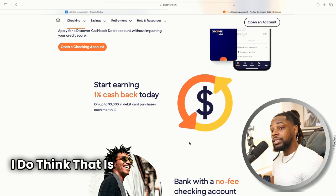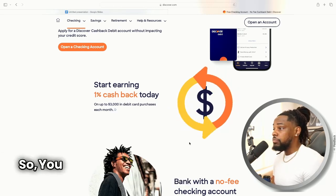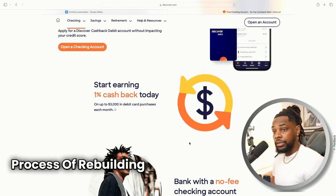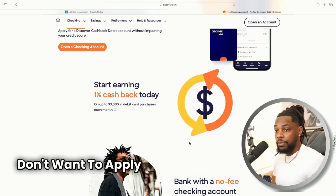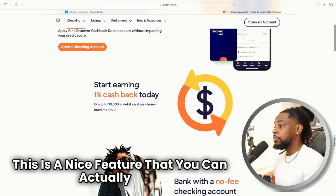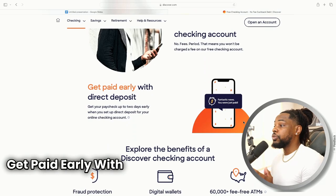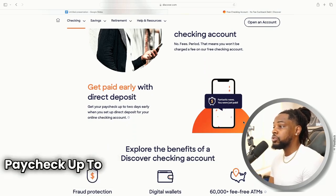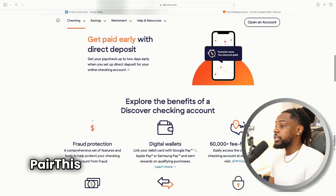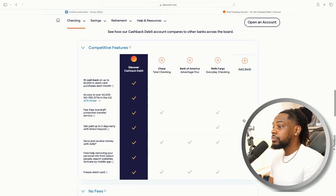I do think that is a nice percentage that you can get back just for money that you were going to spend anyway. So, if you don't have a credit card where you earn rewards, maybe you're in the process of rebuilding and you don't want to apply for anything right now, or you don't have a secured card that has that, this is a nice feature that you can actually pair. Now, another notable feature that I like on here, you can get paid early with direct deposit. So you can get your paycheck up to 2 days early when you set that up. And then you'd also be able to pair this with your high yield savings. So easy transfer, easy access.